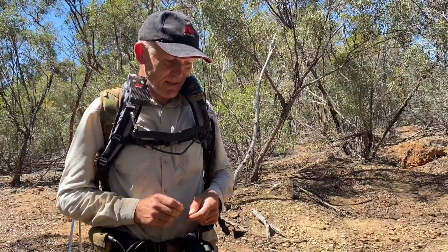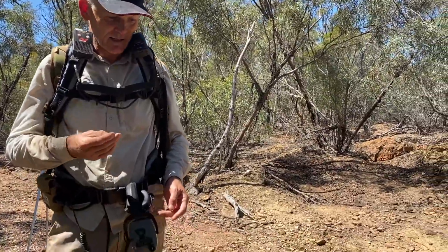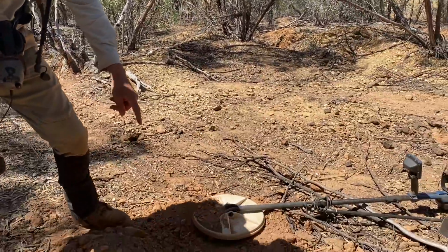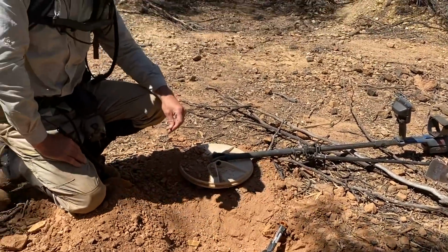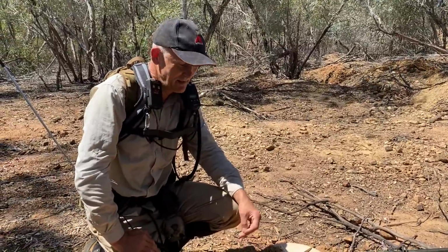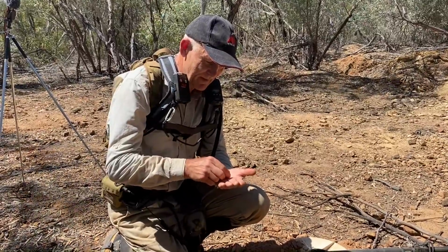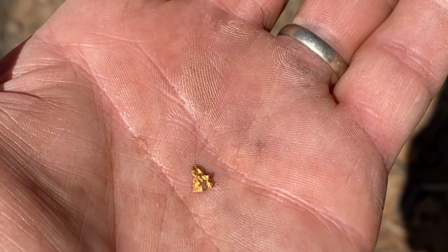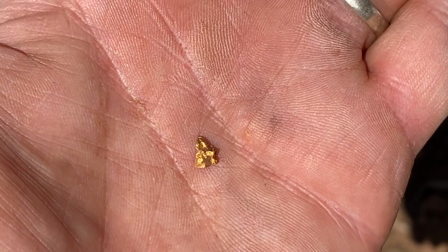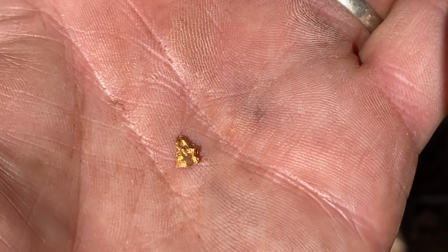And I've just kept digging. Even when I got quite deep in the ground, I almost walked away because this nugget worked its way into a crack in the rocks when I disturbed the soil, and I could hardly hear it. The signal almost disappeared again. But anyway, I persisted, and there you go. A very satisfying nugget to find. Beautiful. It's not always the big nuggets which are the most satisfying to find.